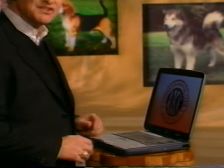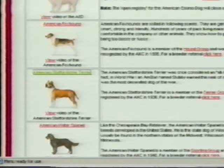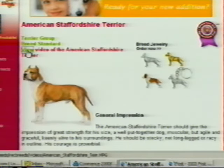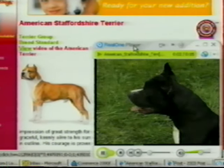In today's world of computers, it's easy to find reams of useful information in seconds. The AKC website puts just about every piece of useful dog-related information at your fingertips. The website will teach you what you need to know about specific breeds, and you can get the latest updates on AKC programs around the country. The AKC website is one of the most popular dog-related addresses on the internet. When you visit, you'll see why.